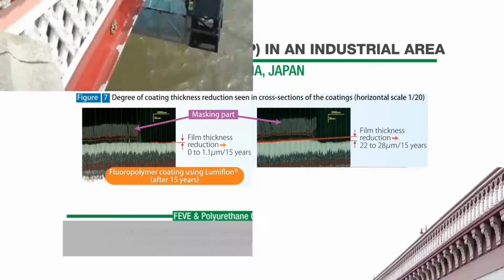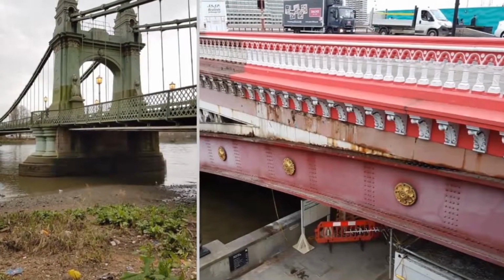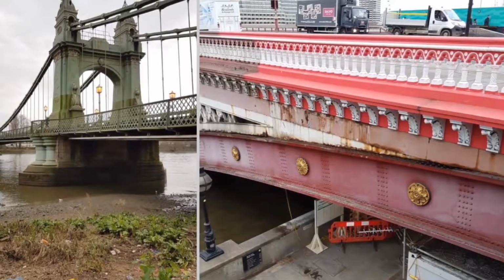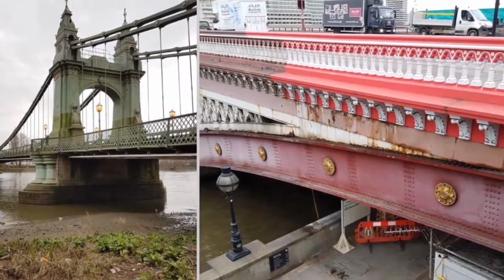Earlier, we saw pictures of the Blackfriars Bridge and the Hammersmith Bridge. If you were to rub the surface with your hand, you get a dusty residue, chalking, which is the top coat actually deteriorating and eroding.